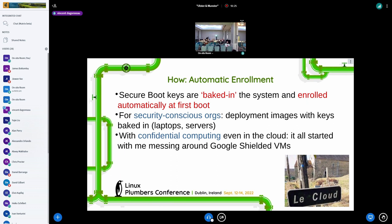Now, with confidential computing, and very conveniently, we just had a presentation about confidential computing. Well, with confidential computing, even in the cloud, you might start to want to be able to use Secure Boot. Actually, a part of why I developed this feature was because I was messing around with Google Shielded VMs in the cloud, and I kind of wanted to test out Secure Boot, but it wasn't that great of an experience.